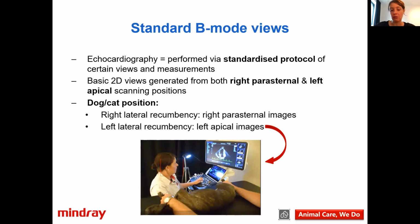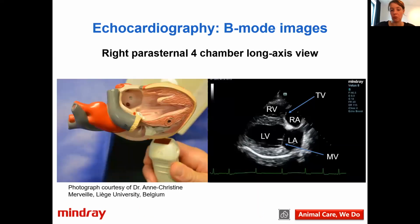Okay, now I would like to go on by explaining different images that we can make.